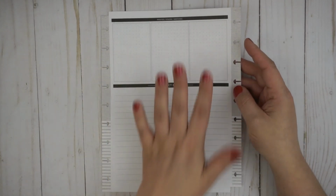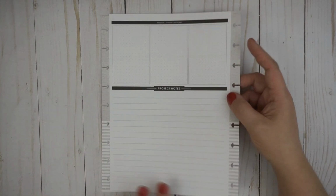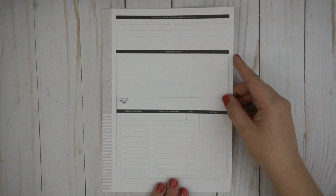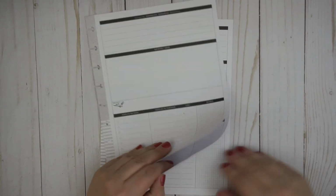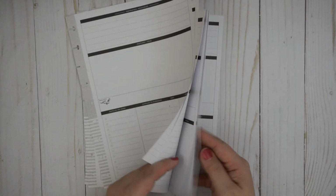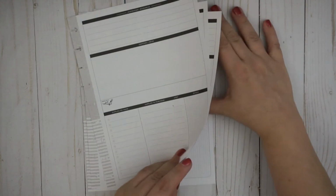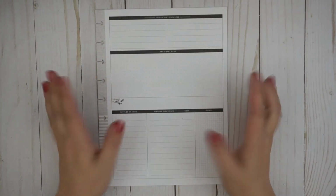I love the photos, visuals, and sketches though. That's probably a favorite. And then project notes, I think it's pretty cool. But I do think you could switch this up and change it up if you wanted to. And then they give you 1, 2, 3, 4, 5, 6 of those. So that's like enough for a project a month if you use this for 6 months. Which I think for most of us is probably really good if we're picking one big project to work on. So yeah, I think this is super cool.